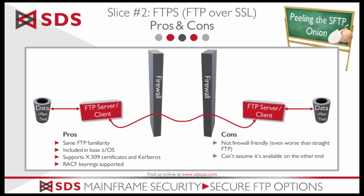And since the server and client were designed to work with z/OS, use of RACF keyrings is available for management of certificates. That all sounds great. It has a lot of features you might be looking for. So what's the downside?